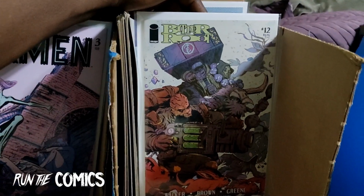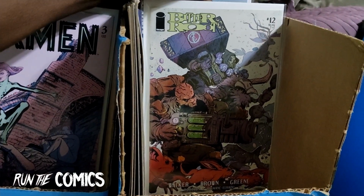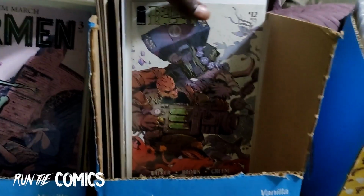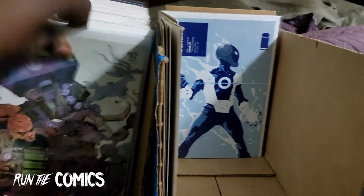Here's Bitterroot. Bitterroot number 12. This is the current arc. This is the third storyline of Bitterroot. So that's dope. Just the first covers.